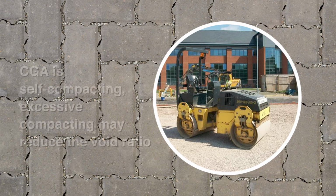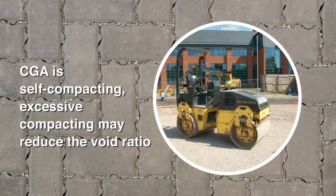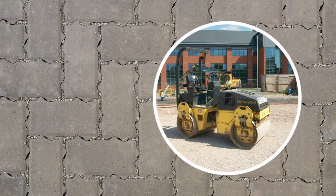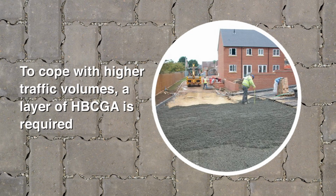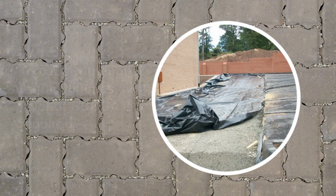The coarse graded aggregate is self-compacting to a degree, and excessive compacting may crush the individual particles or reduce the voids ratio. To cope with higher volumes of traffic, the design will require the installation of a layer of hydraulically bound coarse graded aggregate. This aggregate is similar to coarse graded aggregate but includes a nominal amount of cement to increase the stiffness. This is installed in the same manner as coarse graded aggregate.